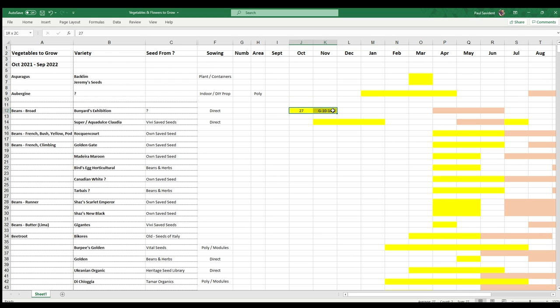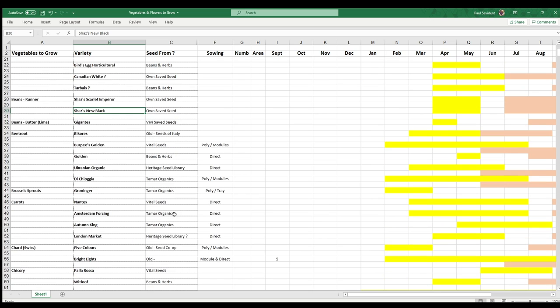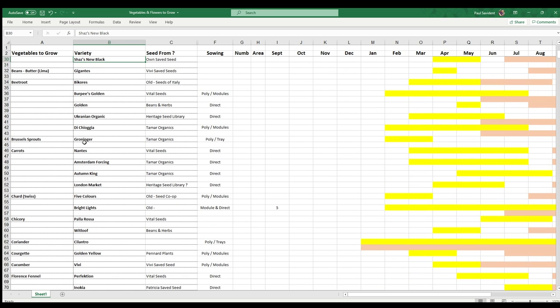So let's just clear this, because we don't know what day we're going to be sowing those yet, though that is going to be coming up. I found out when podding the Shaz's Scarlet Emperor beans last night that there were 11 pods with 5 shiny black seeds in. So I put Shaz's New Black as a new variety that we're going to be growing next year. But you can see all the names, the varieties, where we're going to be getting things from.